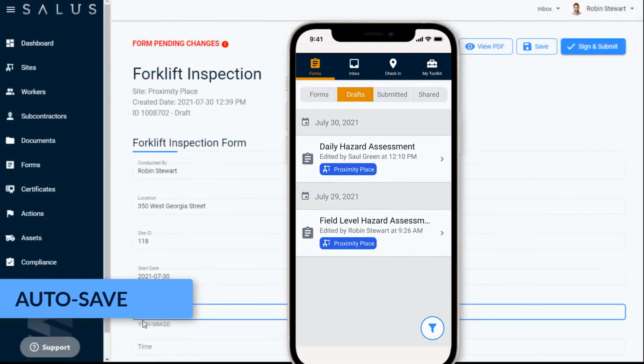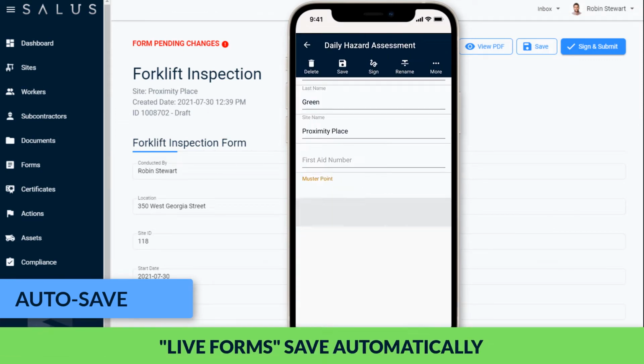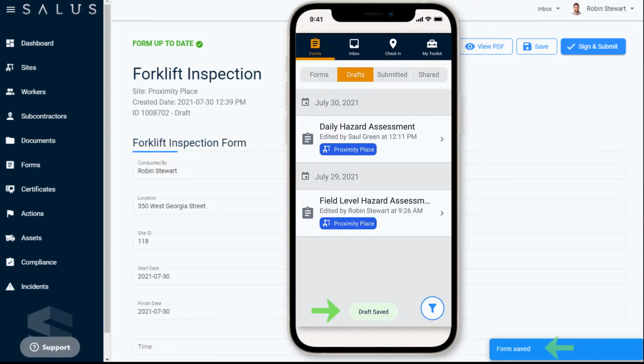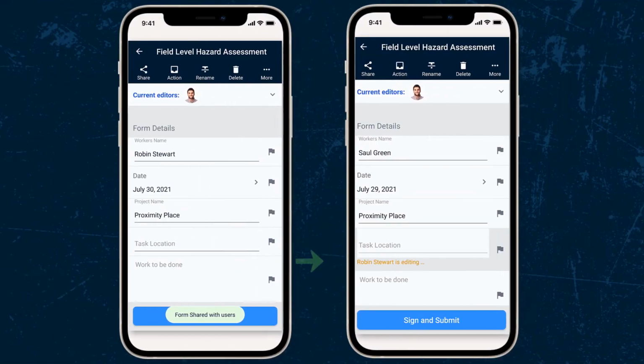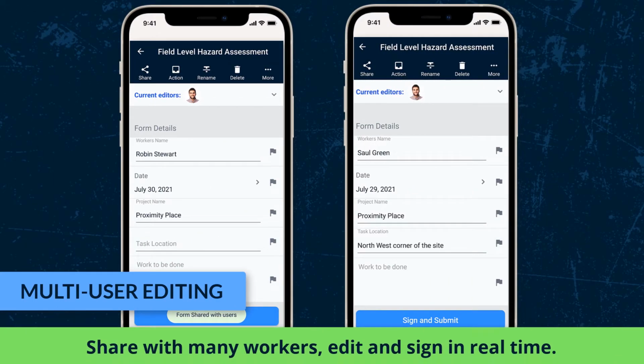Speaking of forms, we're excited to bring you live forms. Don't worry about losing your work ever again, because your forms will now save continuously and automatically every time a change is made. Sharing forms has also never been easier with simultaneous editing. Share your forms with as many workers as you want and watch them edit and sign the form in real time.